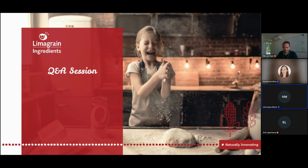Can we use these products in other applications like cereal bars? Yes, you can. These products are also being used a lot in cereal bars, of course, but also breakfast cereals. In cereal bars, light products can be very nice. In baked cereal bars, if you cover them with a little bit of honey, you will get a very nice crispy texture. But other products could be very interesting as well. So they are very suitable for cereal bars.